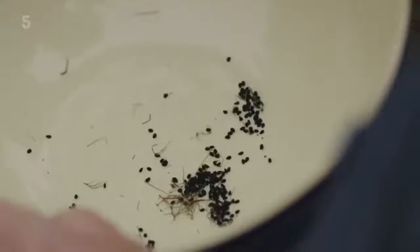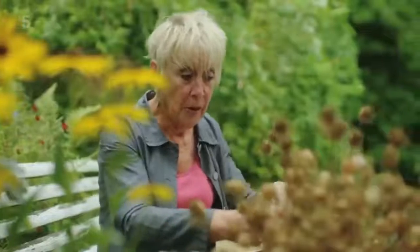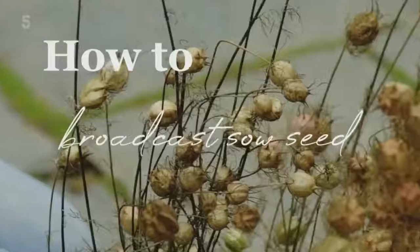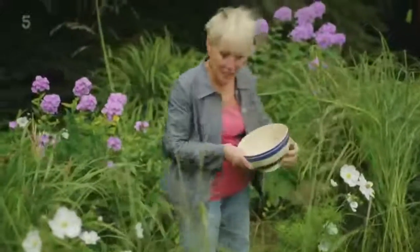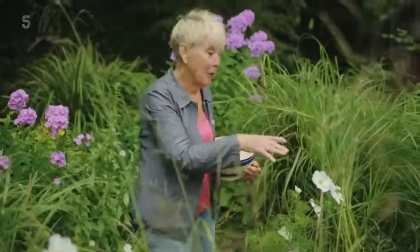This seed is going to go right back in the garden straight away. It's a hardy annual, so it has a year's life cycle. If you do it at this time of year, you get earlier flowers next year. I'm going to sprinkle it hither and thither around the garden where I want these lovely blue flowers. Gingerly into there.